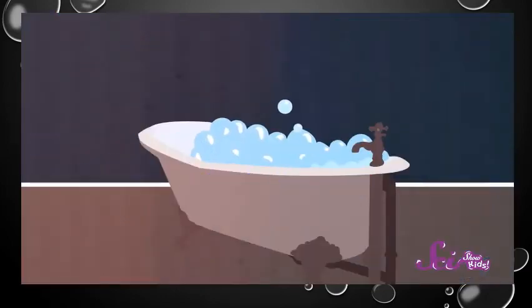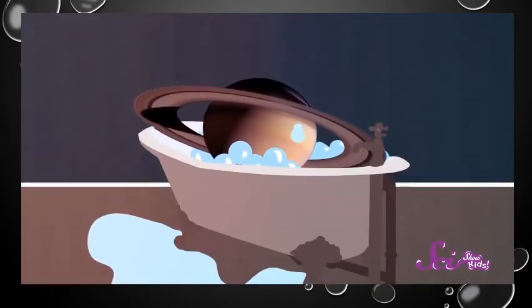And even though Saturn is really big, it's also very light. Some scientists think that because the gases that make it up are so lightweight, the whole planet would actually be able to float in water. If only we could find a bathtub big enough. Saturn is the furthest planet from the Earth that you can actually see with your own eyes.